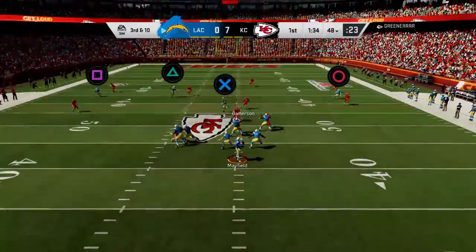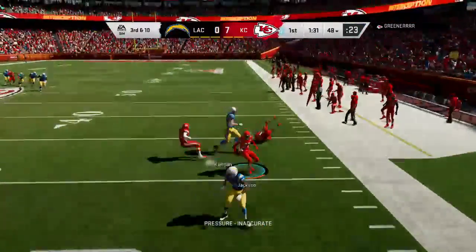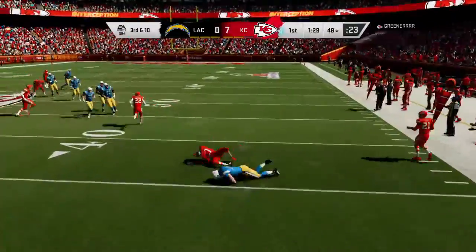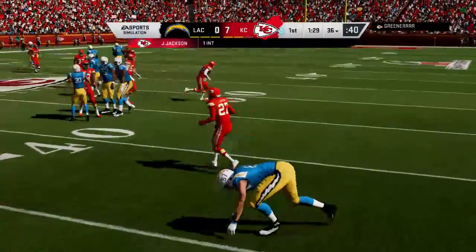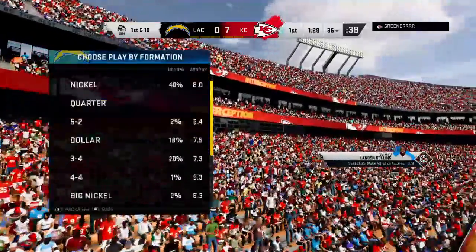Play fake, Mayfield. Into heavy traffic, and it's intercepted. Picked up by J.C. Jackson, and he's able to take this one back to the 36-yard line.